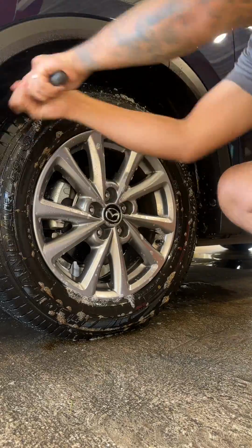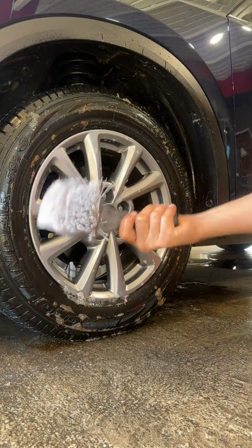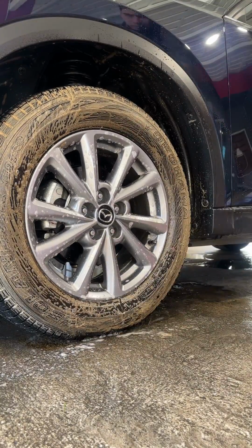Step 3, use good quality car soaps. There are many good quality car soaps out there. Consult your detailer and he should be able to direct you on what kind of car soap to use for your ceramic coated vehicle.